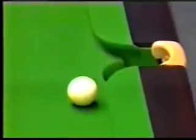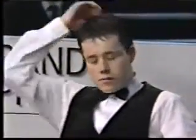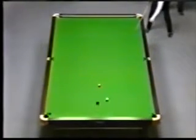Where's the white? Oh, Ray, I was thinking the same thing. It's in the middle pocket. Foul. Stephen Hendry 5. Well, if John loses this frame, that'll really hurt him. You could never envisage this happening. Clipping the black.